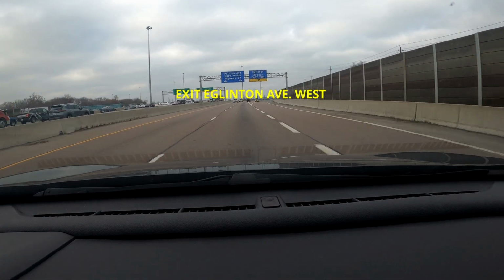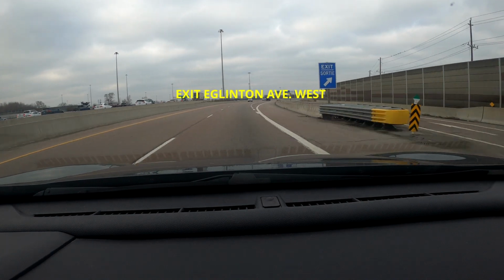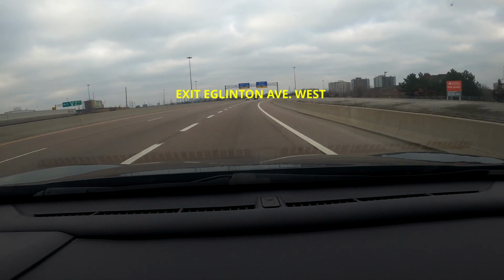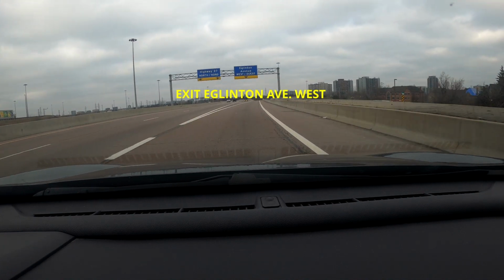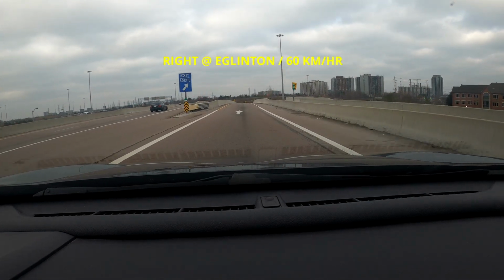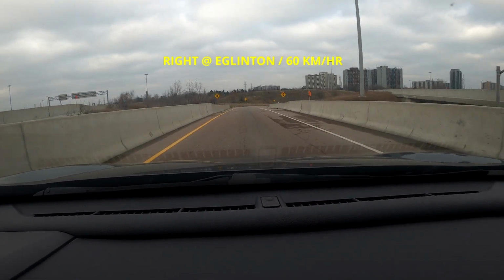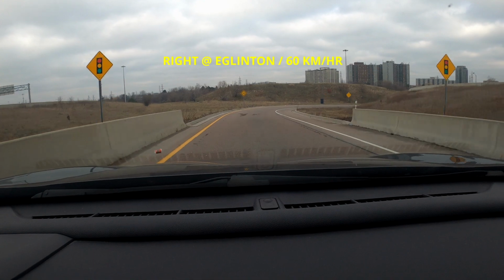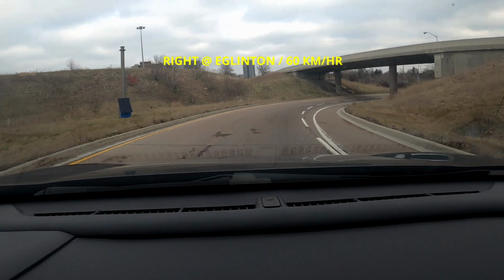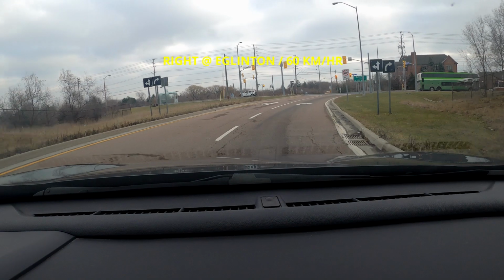So we're gonna exit on Eglinton Avenue West. When I see the broken line, I touch it right away and go inside smoothly and immediately. And once I enter here, I'm gonna slow down. There's a suggested 30. I'm going like 50. Make a right here on Eglinton.